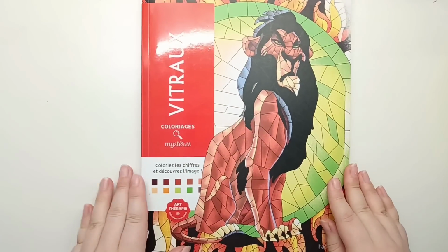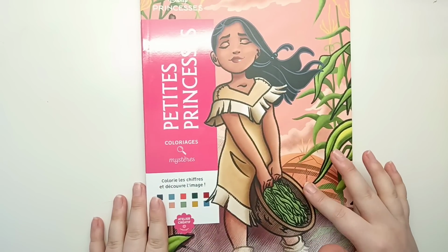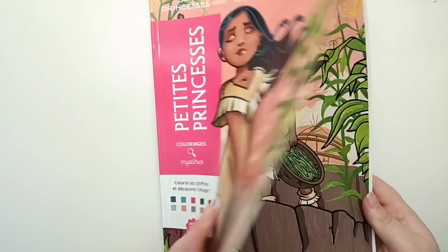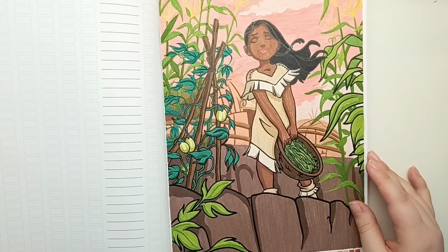So that was a couple done in this one. Then I got this one. This is a relatively new colour by number, the Petit Princesses. And I did Pocahontas, who is the cover page. I really loved colouring this. I love the colour of the background, the peachy colour. Thought it turned out really well.